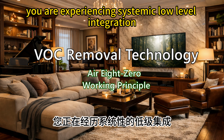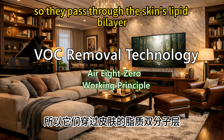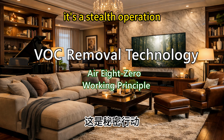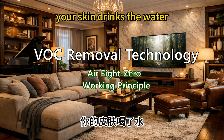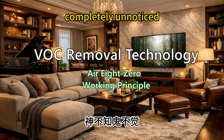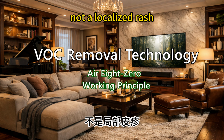Exactly. You are experiencing systemic, low-level integration. The VOCs are lipid-soluble, so they pass through the skin's lipid bilayer without necessarily destroying the surface cells. It's a stealth operation. It really is. And because they're being carried by a water droplet, the aerosol, the skin readily accepts the moisture. Your skin drinks the water, and the lipid-soluble toxin slips in completely unnoticed, entering the bloodstream where it causes systemic inflammation, not a localized rash.